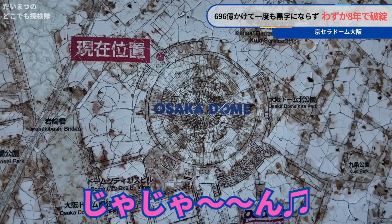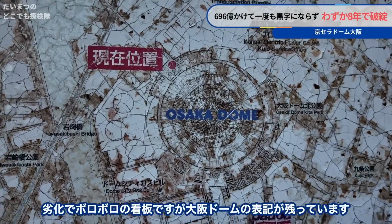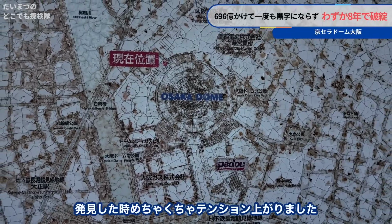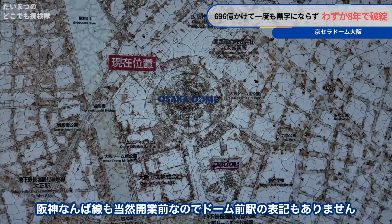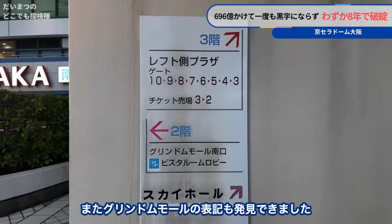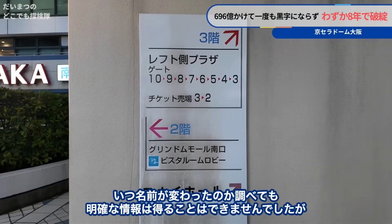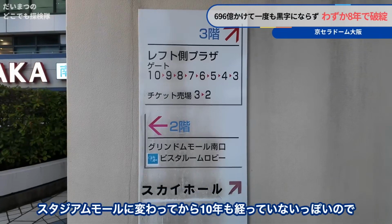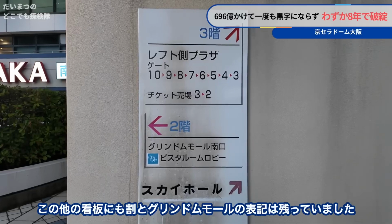Ta-da! The sign is worn out and falling apart, but you can still see the Osaka Dome written on it. Plus, there's also Padu. When I found it, I was really excited. I got really hyped. Of course, the Hanshin-Namba line is also open. Since this was before there was a sign for Dome-mae Station, I also found a sign for Green Dome Mall. I couldn't find any clear information about when the name changed, but it seems like it hasn't even been 10 years since it became Stadium Mall, so the name Green Dome Mall still remains on quite a few other signs as well.